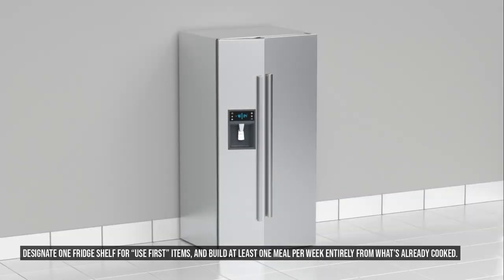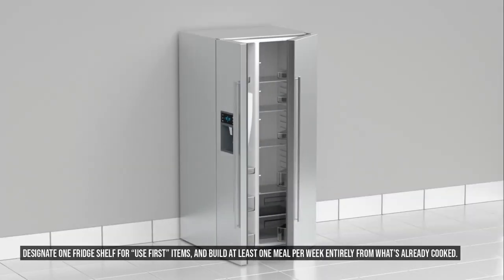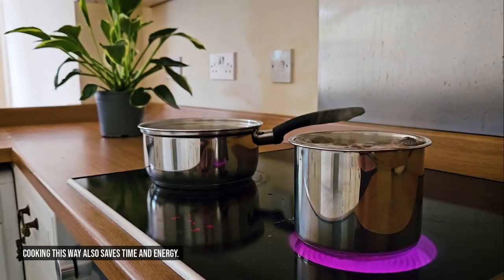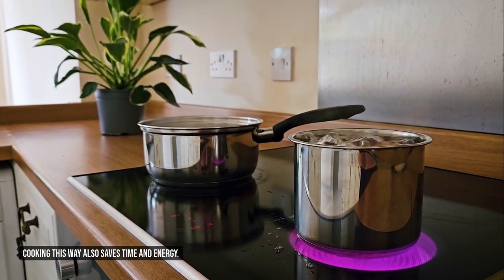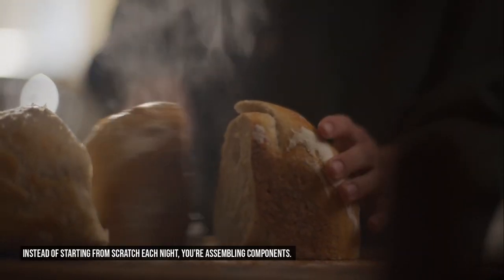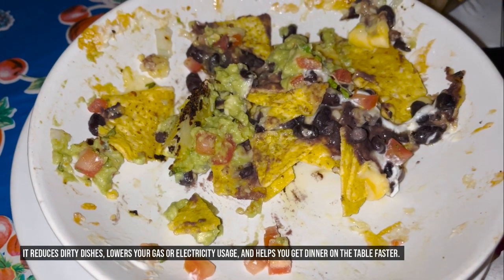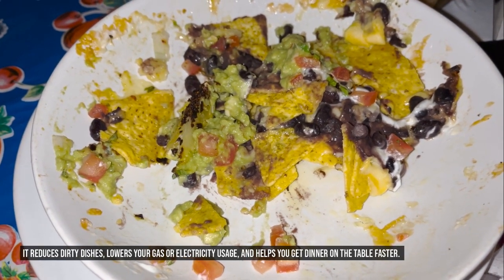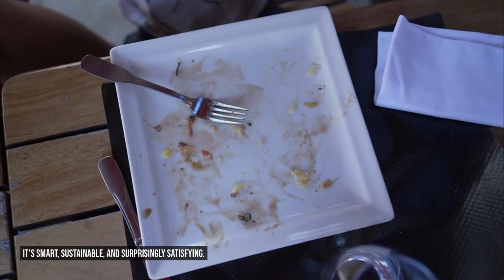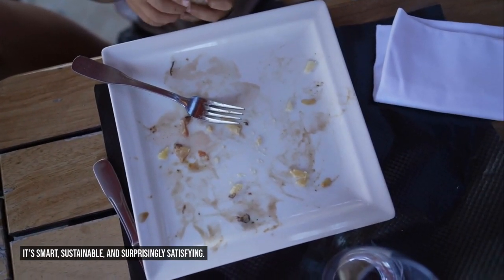Designate one fridge shelf for use first items, and build at least one meal per week entirely from what's already cooked. Cooking this way also saves time and energy. Instead of starting from scratch each night, you're assembling components. It reduces dirty dishes, lowers your gas or electricity usage, and helps you get dinner on the table faster. It's smart, sustainable, and surprisingly satisfying.